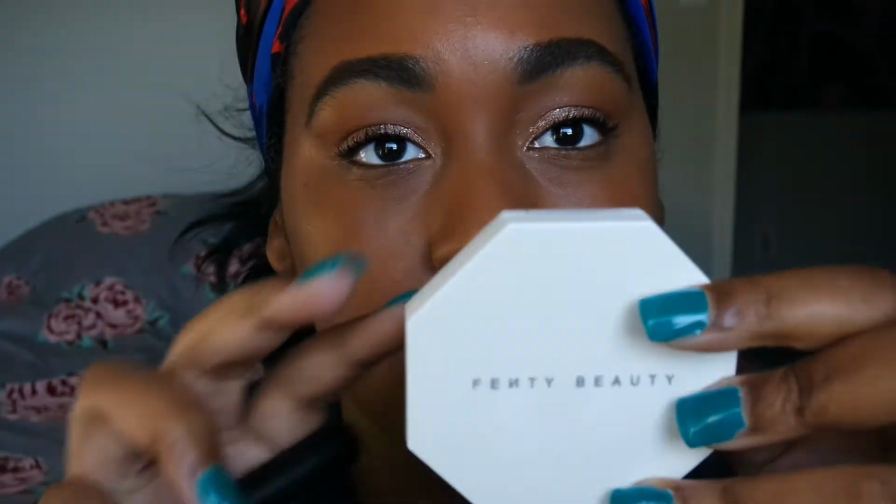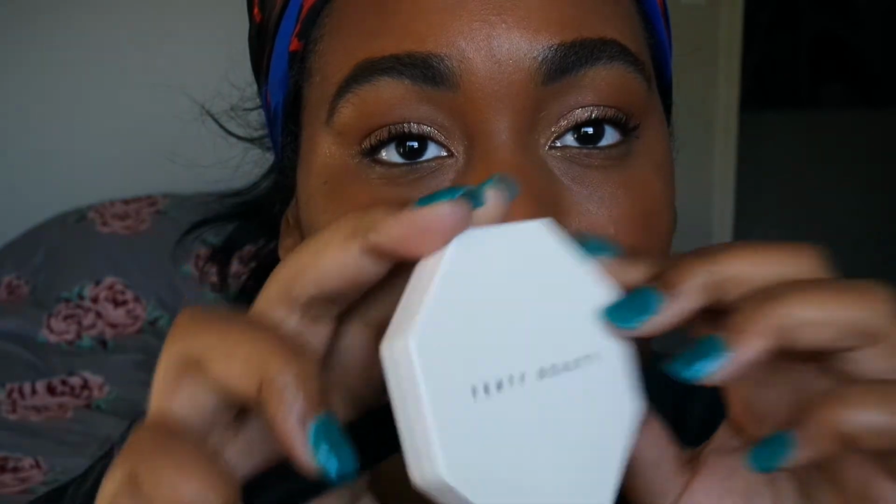Okay guys, now that I got the majority of my face done, I didn't put on lashes because I don't feel like it. But now we're gonna do the highlighter. This is the Ginger Binge and Moscow Mule. It's kind of hard to say. Highlighter. And it comes like this. So this is what it looks like.